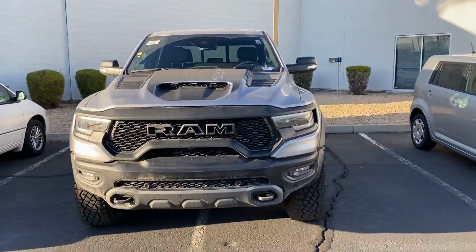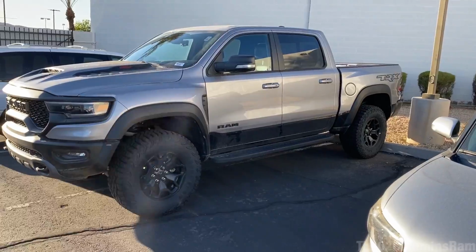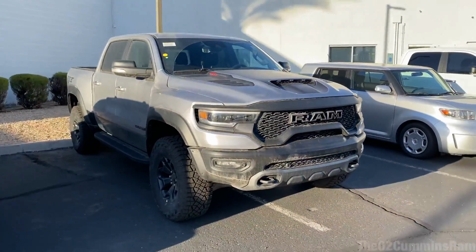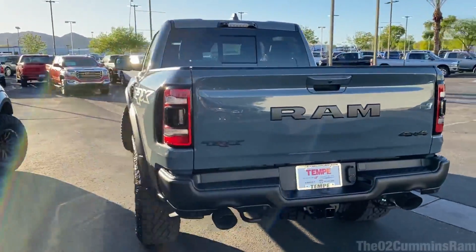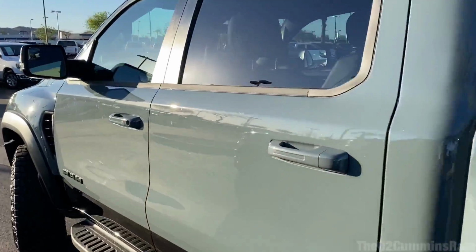These things come in so dirty, but I love the silver. This is probably the color. If I get one, this is the color I will be getting. I love the silver on this truck. But yeah, guys, so let's get back over to the launch edition. The anvil is still a really good color. I definitely do like it on this truck. You have to get a launch edition in order to get this color right here.